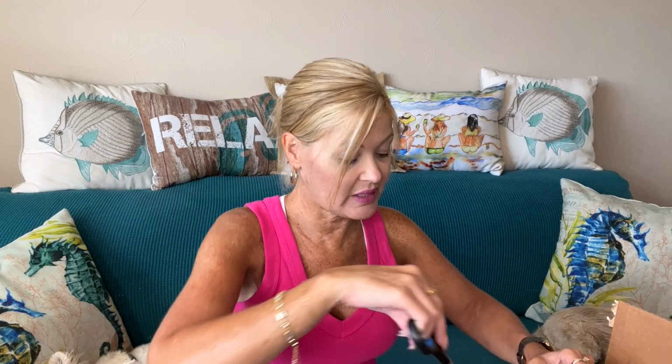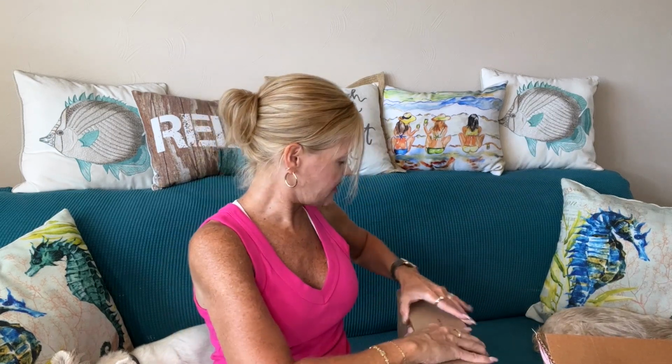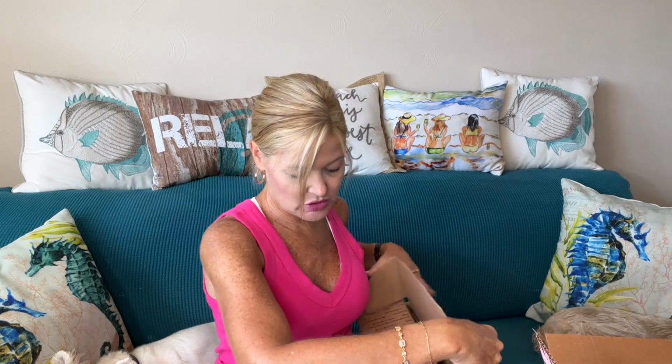So right off the top is all of the fun lifestyle goodies. Let me get this box out and share with you. All right, so here's the first box we're going to go through. We're going to save the wine for last and talk about that last. And we're going to go through the goodies first. As I mentioned, it's 5 to 6 full-size items.